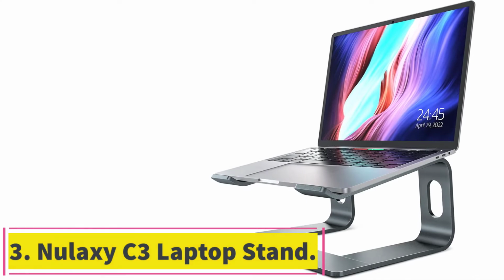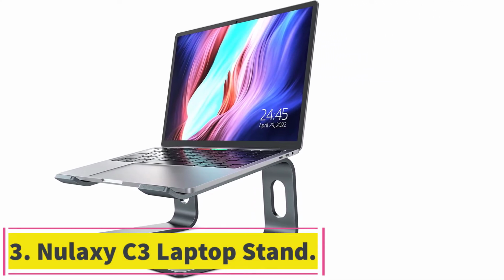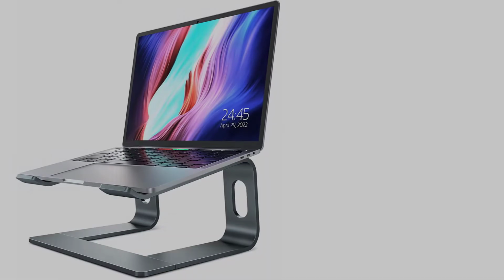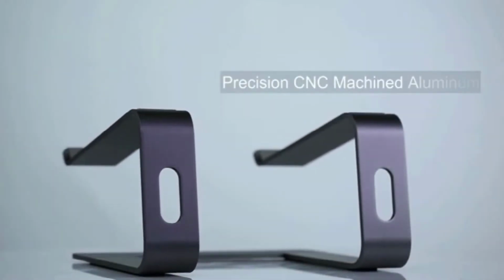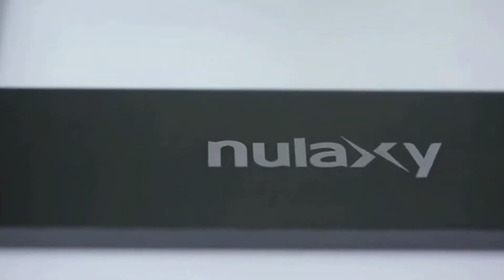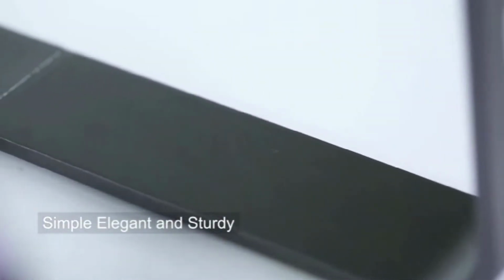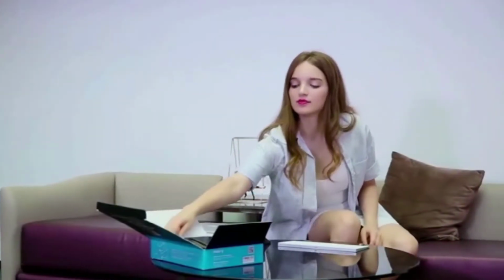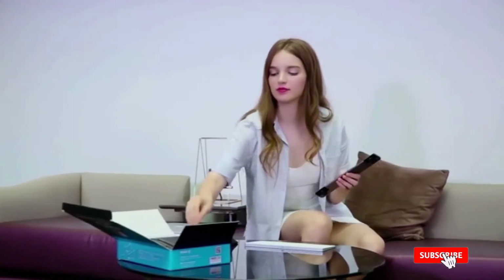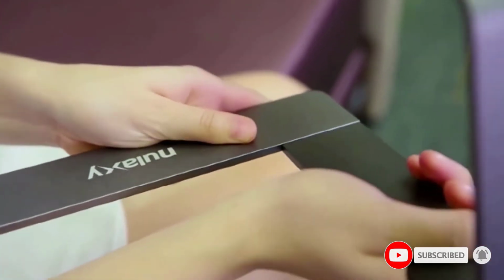Number 3. Nulaxy C3 Laptop Stand. If you're on the market for a cool-looking laptop stand and don't care about portability, you should absolutely check out the Nulaxy C3. While it does break down into 3 component parts for easier storage, it's not really designed for just popping in your laptop bag and taking it with you. But its smooth, sleek, and minimalist design will look great on just about any desk, and it can hold almost 9 pounds at a time.